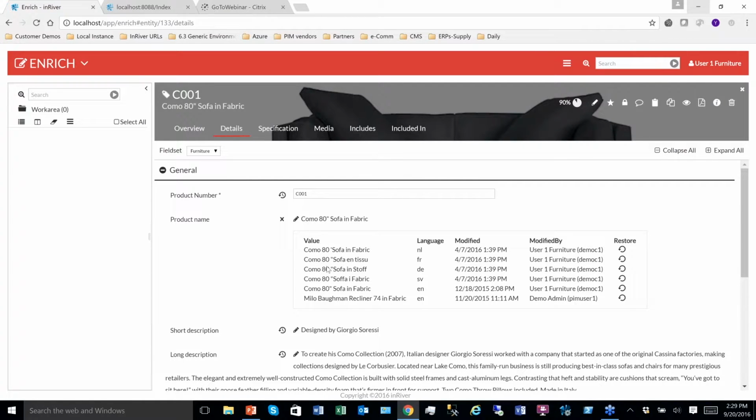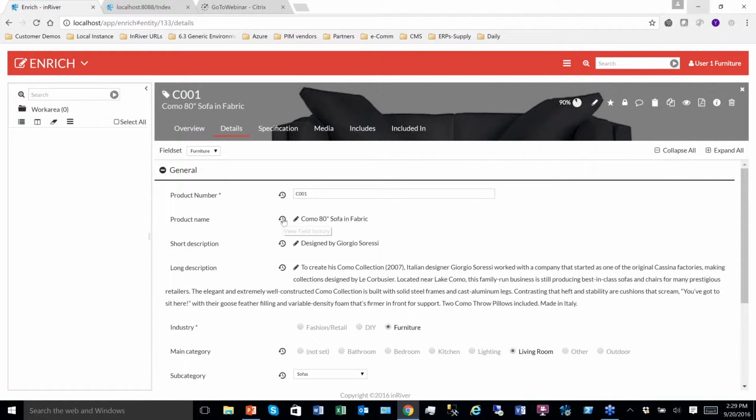Now, a cool thing is, for example, if I select this button here, it will actually show you all the historical view of this particular product name. So if the name was changed from one to another, you can see who changed it, when it was changed, and in what language it was changed to, and also when it was modified and who modified it, and actually restored it back. So it's a good audit trail capability as well.